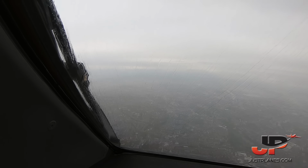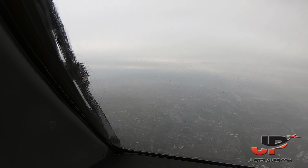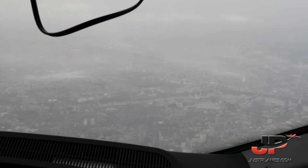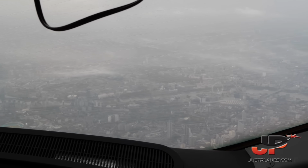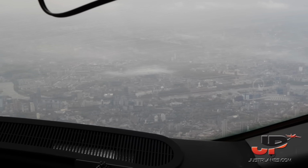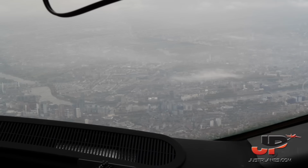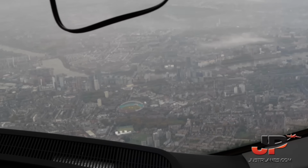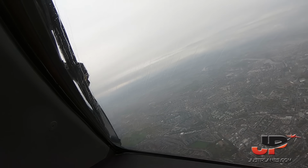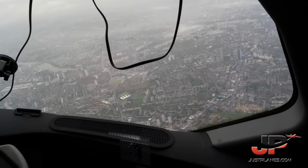There's clearing on that side. Check. Speed out. Checked. Time 8084, you've got 18 miles. Capture. Yes, 18 miles, 8084. Gear up on. Checked. So go around is 2,000 initially, then 3,000. Okay, so when established. Check.